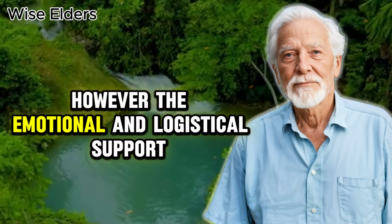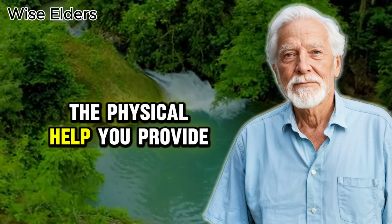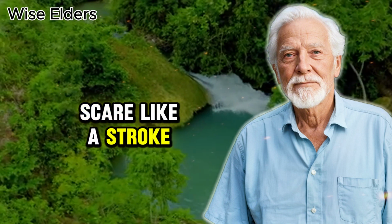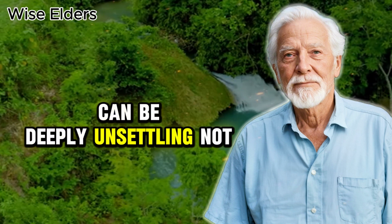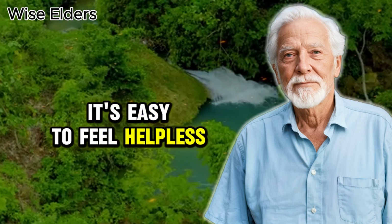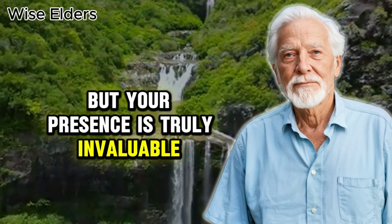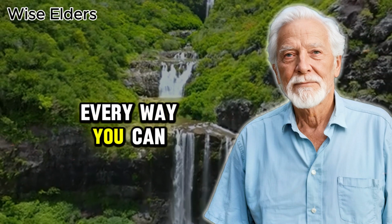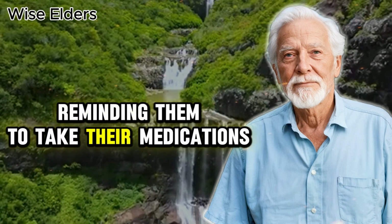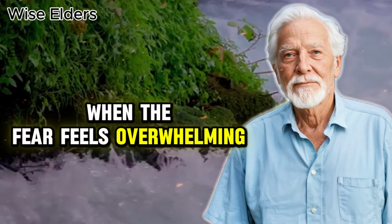However, the emotional and logistical support you offer is just as essential as the physical help you provide. Recovery, especially after a medical scare like a stroke, can be deeply unsettling, not only for your loved one but for you as well. It's easy to feel helpless or uncertain about what to do next, but your presence is truly invaluable. Be there for them in every way you can, whether it's driving them to medical appointments, reminding them to take their medications, or simply offering a hand to hold when the fear feels overwhelming.